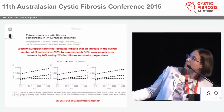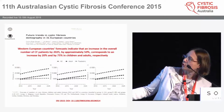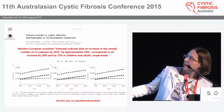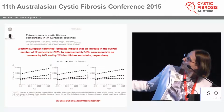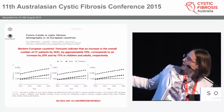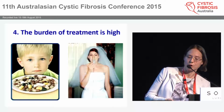So these are from this fabulous paper that Barry mentioned by Bergel. Looking on this side, these two graphs here are different groups of European countries and the adult numbers, and this is a projection into the future. You can see in the squares the pediatric centres, in the circles, and this is the combination here. And when you put the two graphs together, you get this increase here. So you've got an increase of approximately 50% in the total population, which corresponds to an increase of 20% in the children and 75% in adults here. So there's an increase across the population, and that's something we're really going to have to work towards looking at how we manage.